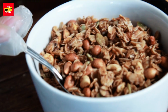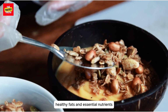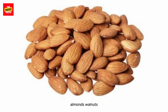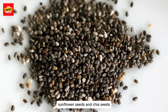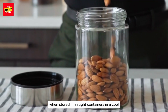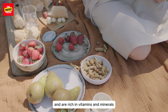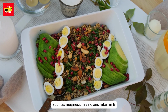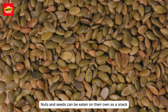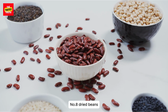Number 7. Nuts and seeds. Nuts and seeds are excellent sources of protein, healthy fats, and essential nutrients, making them a valuable addition to any food storage plan. Almonds, walnuts, sunflower seeds, and chia seeds are popular choices that have a relatively long shelf life when stored in airtight containers in a cool, dark place. They provide a concentrated source of energy and are rich in vitamins and minerals such as magnesium, zinc, and vitamin E. Nuts and seeds can be eaten on their own as a snack, added to cereals and salads, or used in baking.